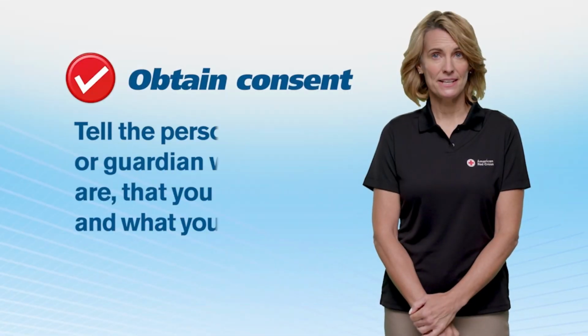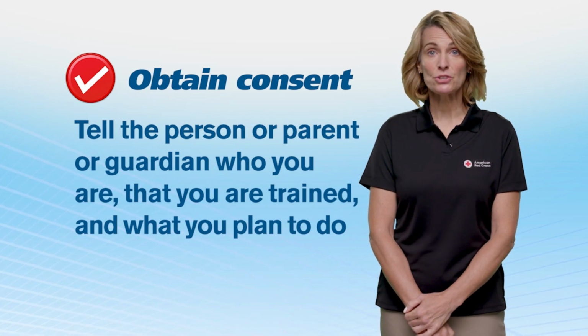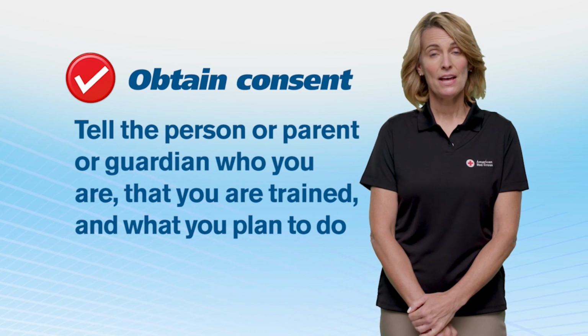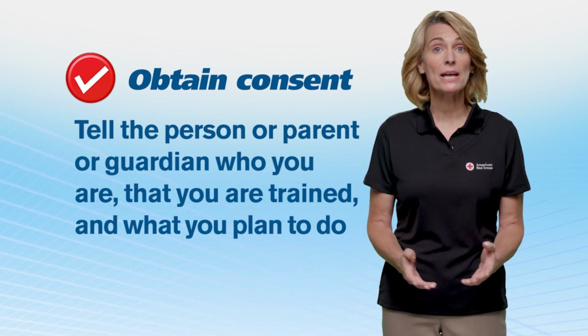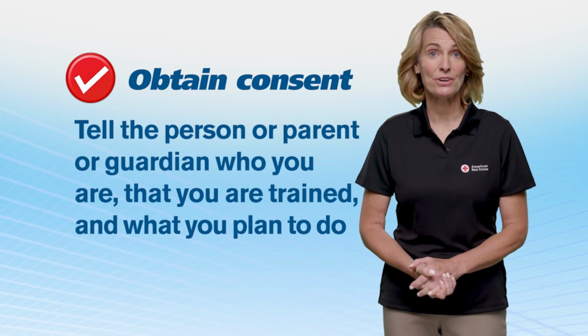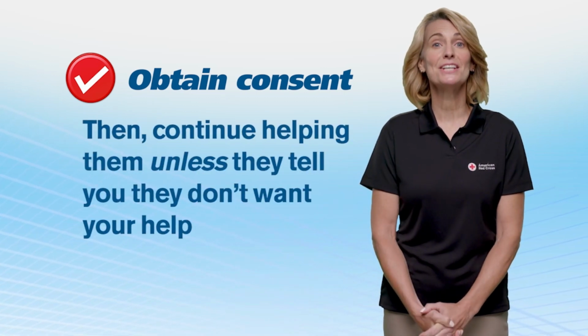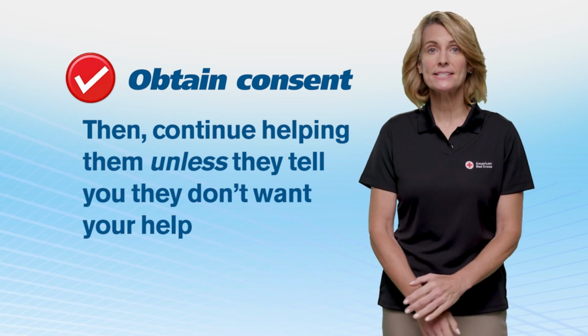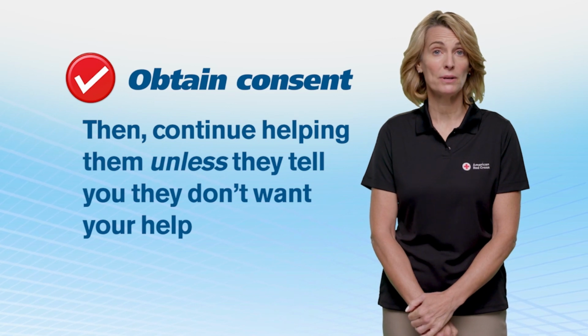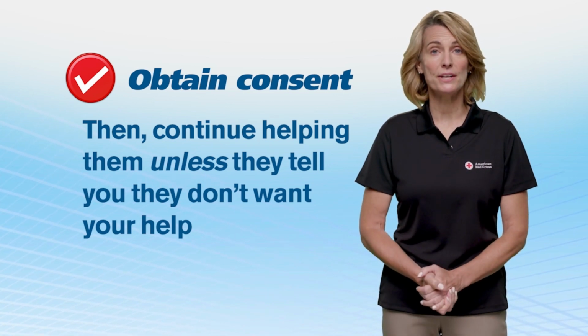To obtain consent, tell the person or the parent or legal guardian of a minor who you are and what you plan to do. This is as simple as saying, "My name is Joanne and I'm trained in first aid. I'm going to check you and help you based on my training." Then continue helping them unless they say they don't want your help. In that case, you can't check or care for them, but you can call 911 if you think they need help.